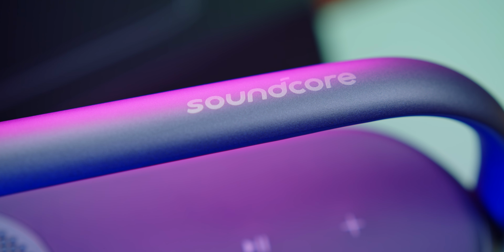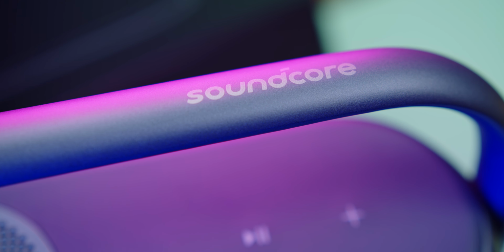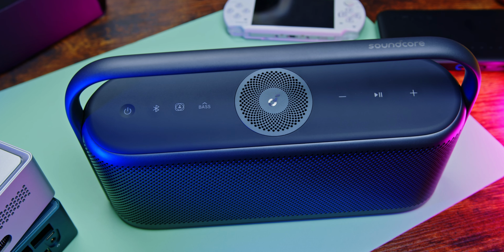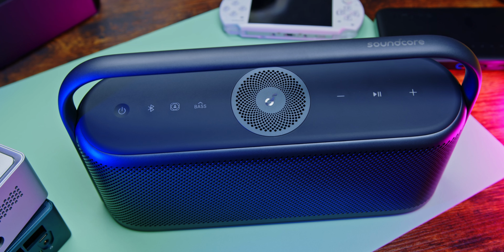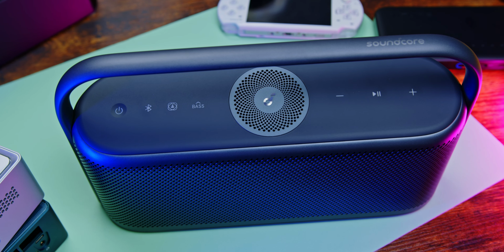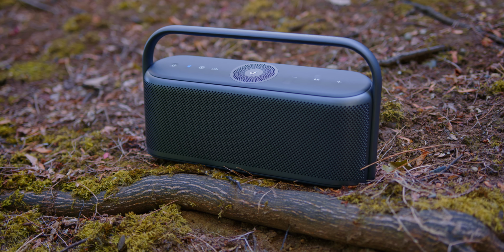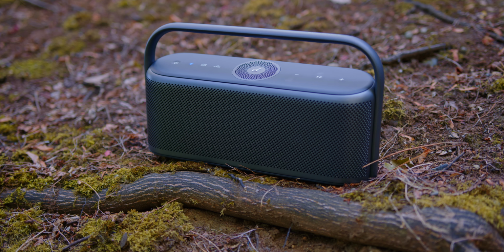speaker does. I do really appreciate the more subtle branding with the simple Soundcore word mark on the top of the handle. There's no need to plaster your brand absolutely everywhere when it comes to a device like this, and the minimalist approach helps the speaker feel modern and attractive. This would look good wherever you put it, regardless of the context. Heck, I sure wouldn't have put my old JBL speaker with its white plastic on the ground here, but putting the Motion X600 down, and it doesn't feel out of place at all.